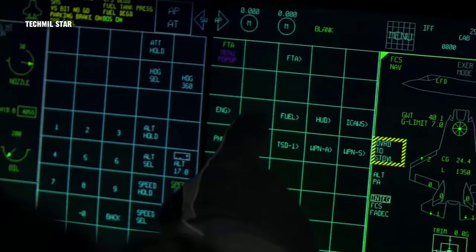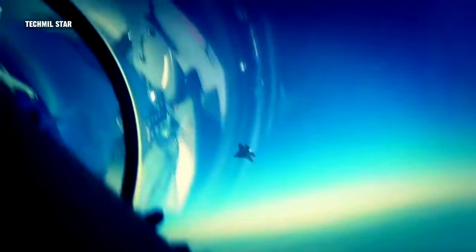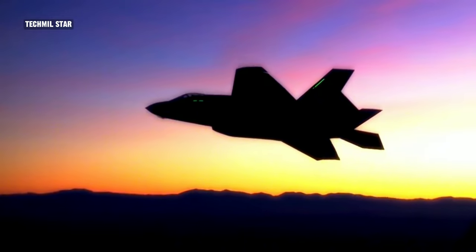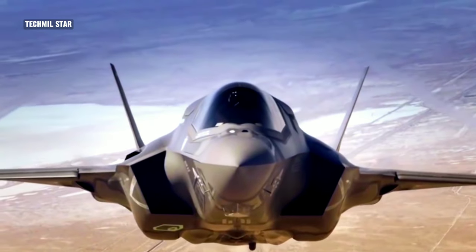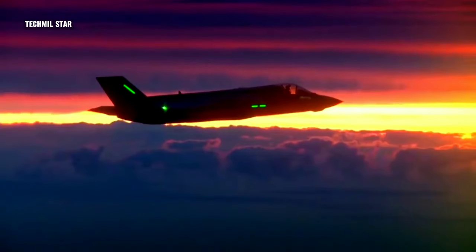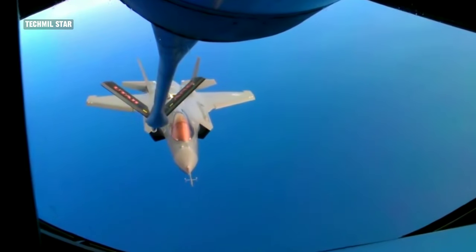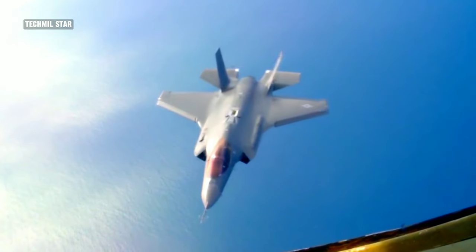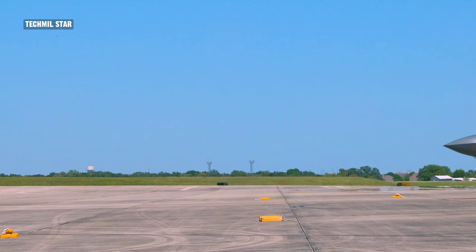The F-35 Lightning II is an advanced fighter jet equipped with a variety of advanced missiles. These missiles can be launched from a wide range of altitudes and speeds, giving pilots flexibility and precision in combat. The F-35 is a formidable force on the battlefield and provides its pilots with extraordinary combat capabilities.